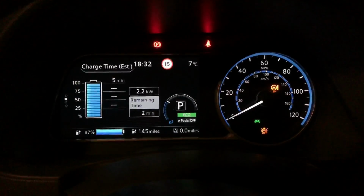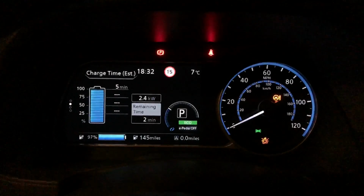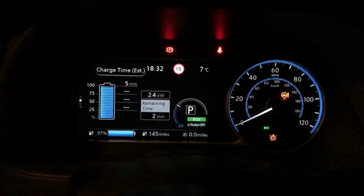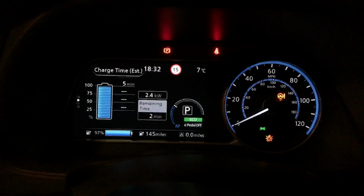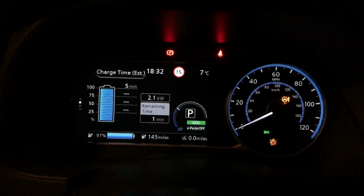Excellent. Okay, right, last couple of minutes of the charge session. We've got about 2 minutes left. It's just literally topping off the battery here. Let's see how we get on. 1 minute left. I guess it's probably going to kick us off at about 98%, and that's fine. I mean, we've probably got more than enough to get home.